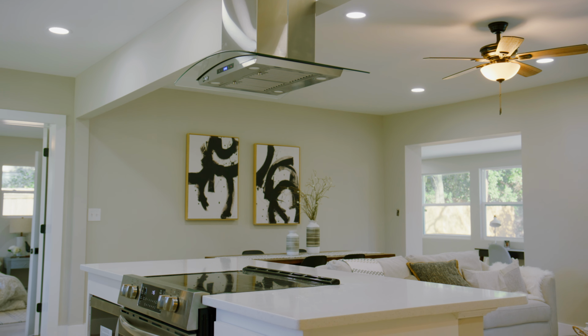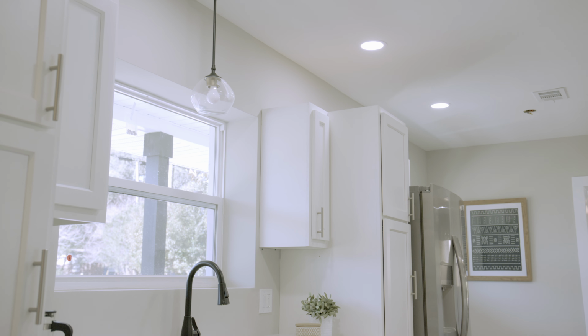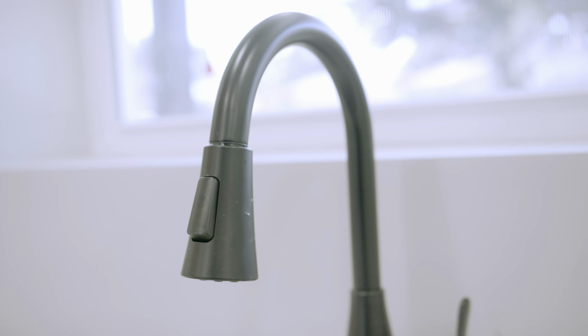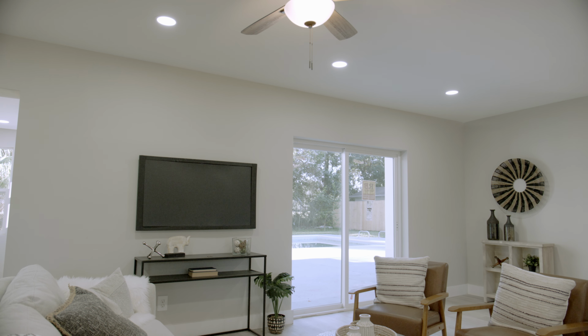All right, so what do we have? White quartz for the countertops, beautiful. And then the white shaker cabinets, just like we talked about. Yep. And we did matte black fixtures and finishes across the whole house. So Heather, our staging lady, crushed it. It looks beautiful in here. Awesome, Heather.